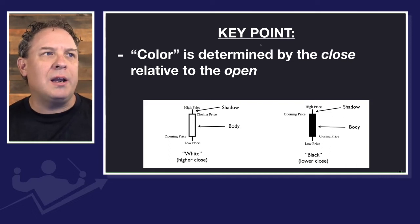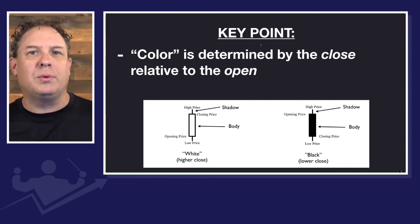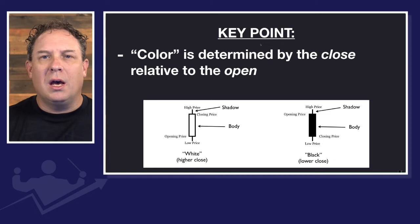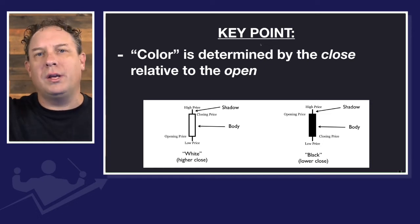Key point on the colors here, it's really determined by the close relative to the open. That's the most important thing you need to understand about the colors. The color itself is irrelevant. What's important is that you understand what the color is related to.